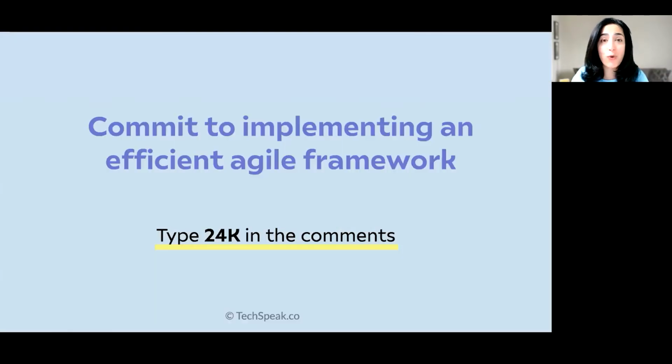So type 24K if you need to revisit and optimize your Agile practices. Type 24K, this is your action step to take after the webinar. Again, your workbooks have all of your commitments in there, so you know what you need to do. Merlin, type in 42K, absolutely, a lot of people.